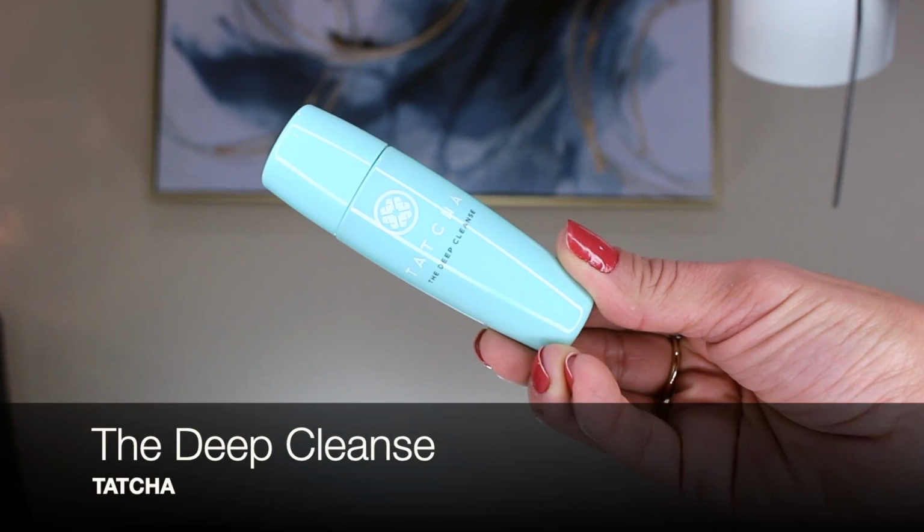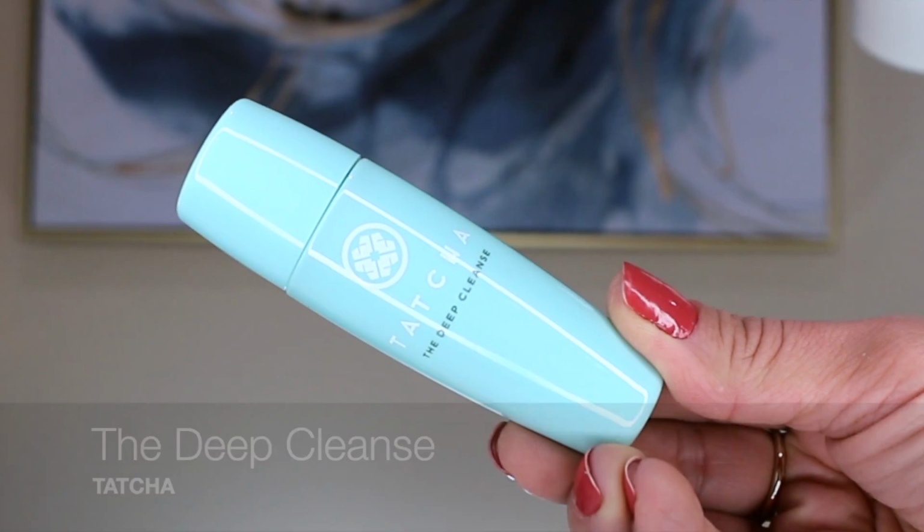I love to have these small bottles for whenever you travel, but hold on, my dear. Who is traveling? I am not. But anyways, I like to try different types of cleansers, so this is why I chose it. But now let's go to what they chose for me.